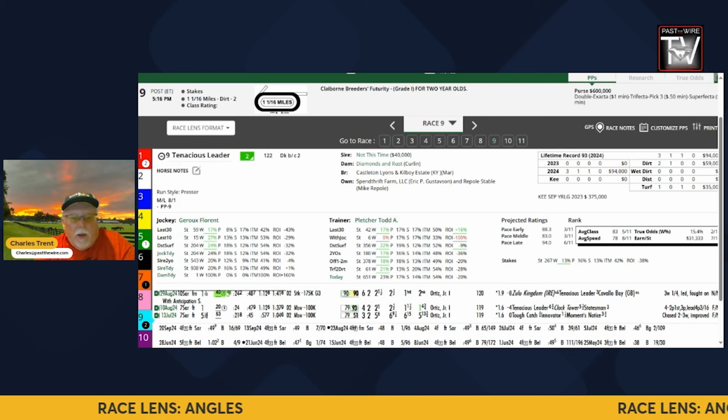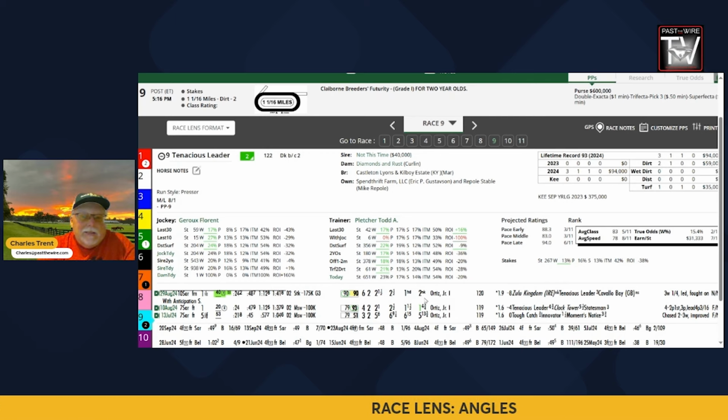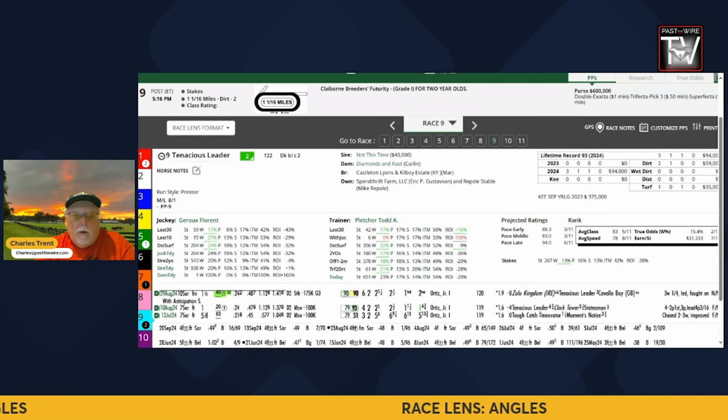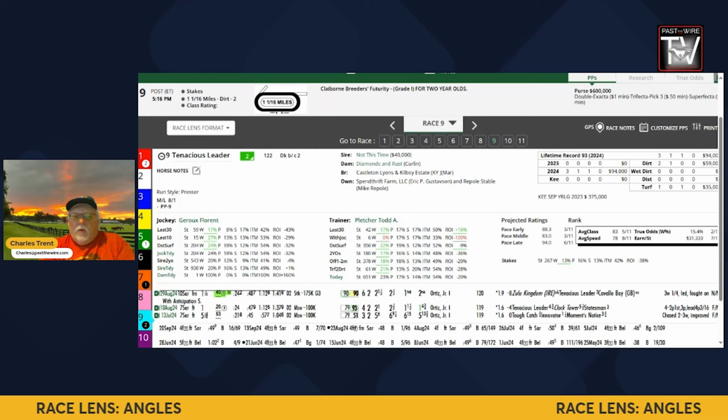This horse ran on the turf. Does this horse like the turf? Well, apparently it kind of does. Out of, not this time, out of a curling mare, but it should run up fine on the dirt. Is this horse a major player? I don't know about a major, but I still think this horse has got some growing to do.